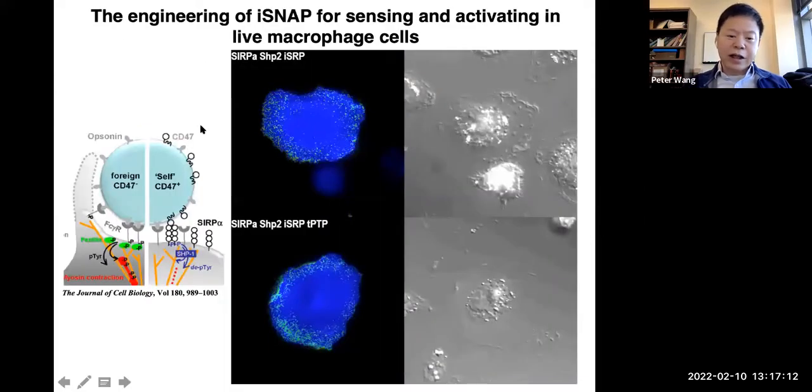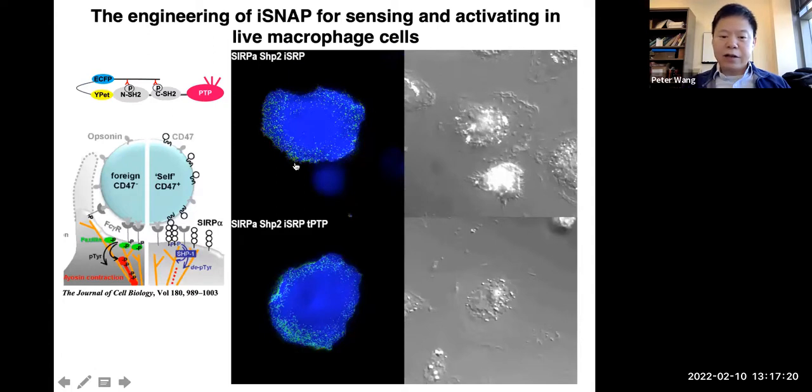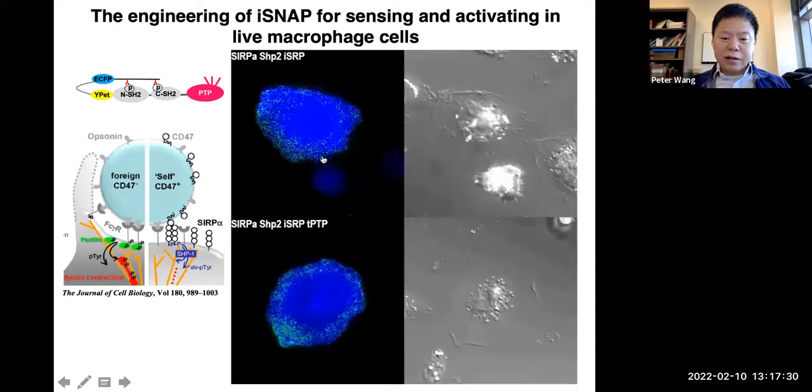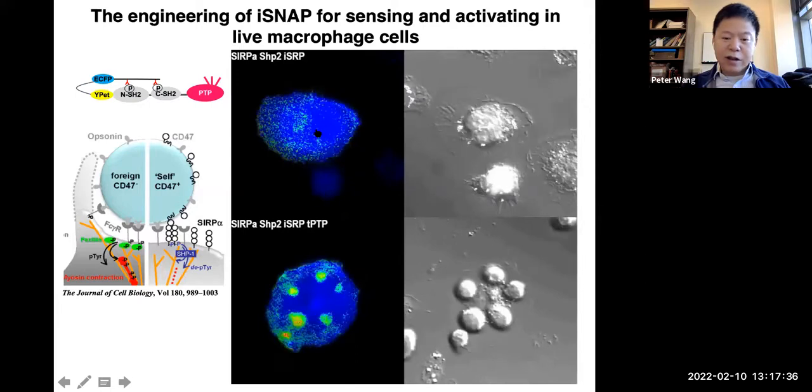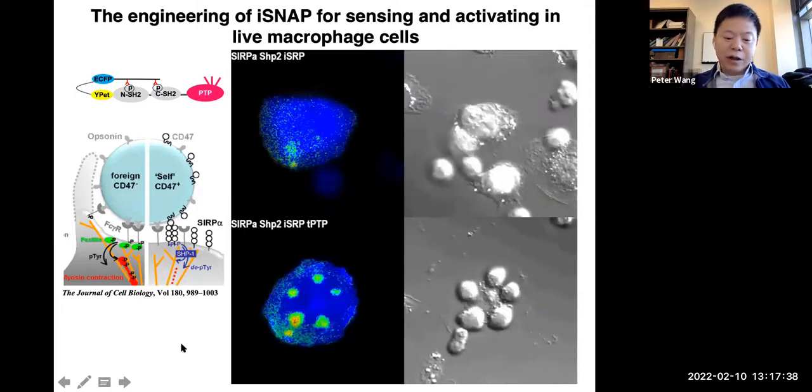So this is a movie. Basically, you can see on top, we have successfully engineered the macrophage, and you can see the color. And we are going to drop antibody-coated tumor cells expressing high level CD47 on top. You will see one tumor cell will come, you can see the FRET change, and it is quickly killed and cleared. On the bottom, we purposely deleted the enzyme domain we engineered so that these engineered macrophages can only see what's going on using the FRET signal, but they cannot help to eat.